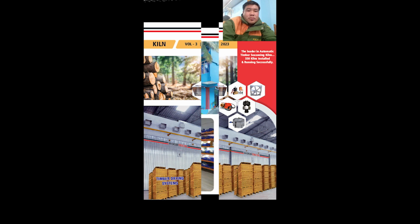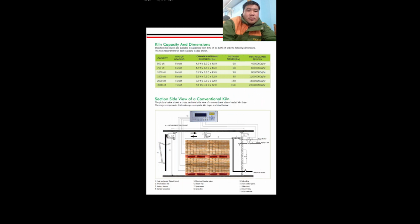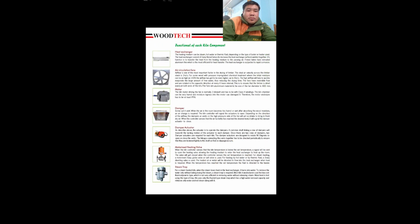So, just to state a few lines on this seasoning kiln. It was brought from Woodtech at Bangalore in 2019. It has been installed here at Ramtokto in Thimphu in the NRDCL company since 2019, and the machine is in very good condition. It's perfect for us.